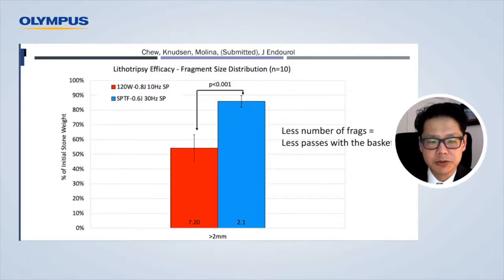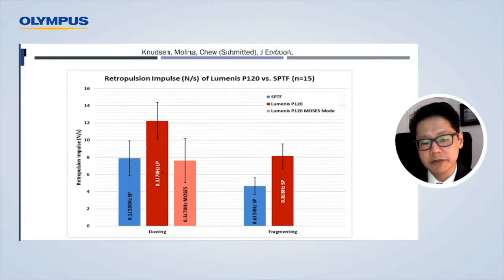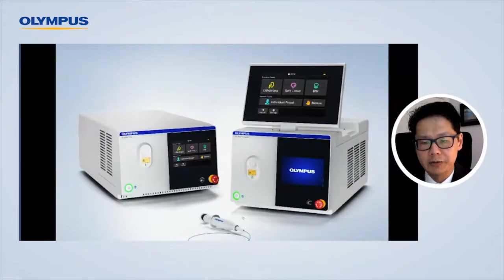Now, what about retropulsion? This is one of the things I find really nice about this laser, is that you don't get very much retropulsion from it. What we find here from the Luminous laser, these are the energies you get per pulse when you hit the stone. If you look at the Soltive laser, it's actually very equivalent to MOSES when you're in the dusting mode. However, as you know, you don't use MOSES for the fragmenting setting. And what you find is that the retropulsion impulse is much, much lower using the Soltive laser. So what this means is that the stone is just not going to move around as much.